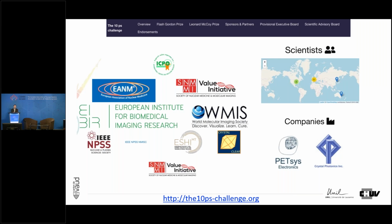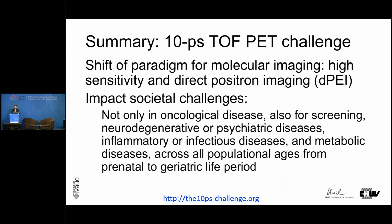Most major players in the molecular imaging field are endorsing this challenge, and there have been also scientists endorsing this challenge. And if you do, you can also just write me an email and you can endorse this challenge too. So in summary, this 10 picosecond time of flight PET challenge would allow this direct positron imaging, and also impact societal challenges, such as screening for neurodegenerative or psychiatric disease, and looking at all infectious disease. And we have seen lately how important infectious diseases are in the population, and also going through the whole spectrum of life, from the prenatal to the geriatric period. With this, I would like to thank you for your attention.